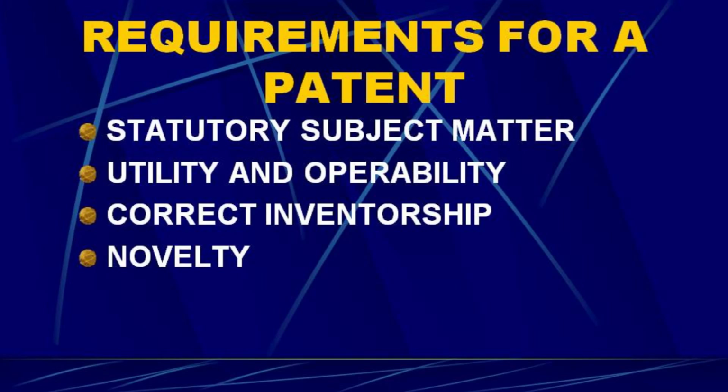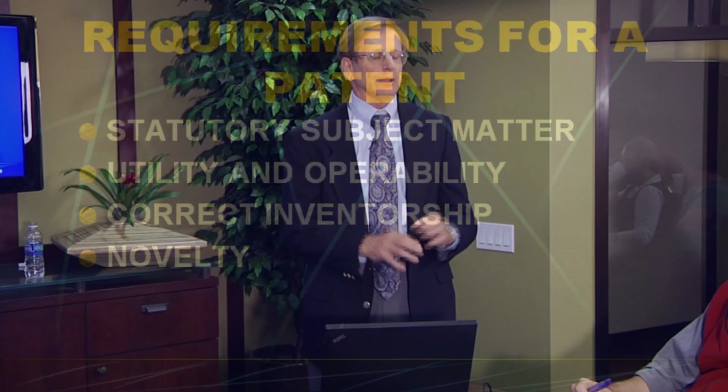Article 1, Section 8 of the Constitution is the basis for patents, and the basic deal is in the Constitution: the inventor contributes something the public doesn't have. In exchange for that, you're going to get exclusive rights for a limited period of time. But if the public already has it, then you can't get a patent. There's no tit for tat. Where's the deal?